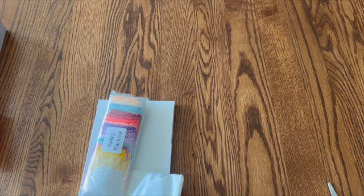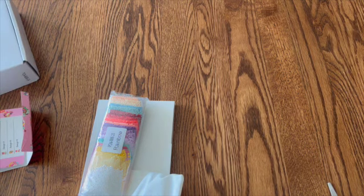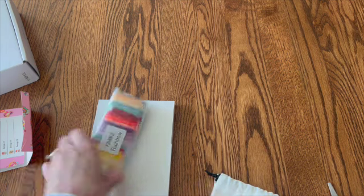I'm going to move this out of the way. And my cat just knocked over a tray. She better not have broken it.